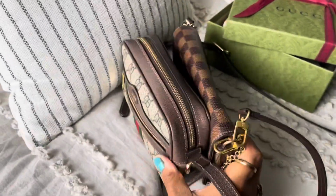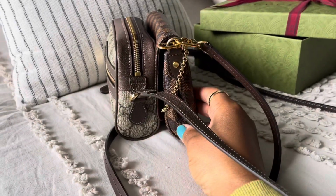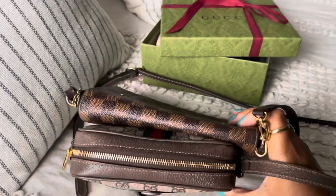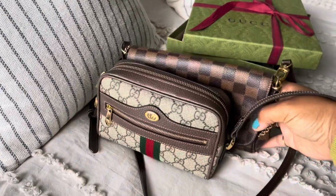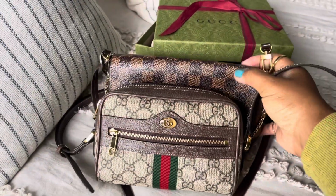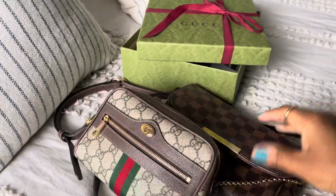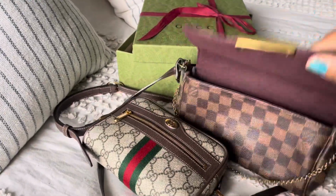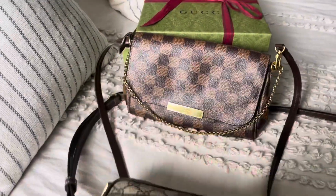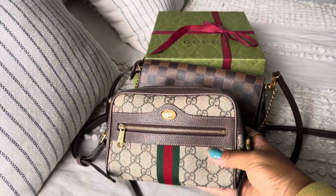You know, I'm trying to do this one-handed, guys, sorry. But hopefully that gives you an idea. The Ophidia is obviously wider, but the Favorite is longer. So these are comparable bags. This one's probably going to be a little easier to get into just because it's a flat bag. Zipper bags always require a little more fuss. But if you are someone who can use this as an everyday bag, I think that this as an everyday bag would work as well.